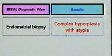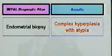How are we going to find out if it's endometrial cancer? Will an ultrasound tell you that? Biopsy. Endometrial biopsy. What is the result? Complex hyperplasia with atypia. Interpret. Who's the pathologist here? Interpret this for me. What does this look like? Is this cancer?